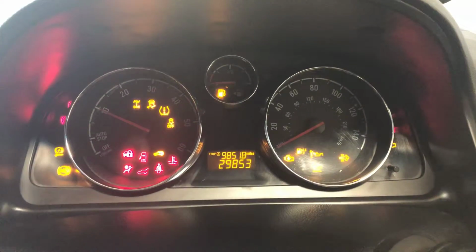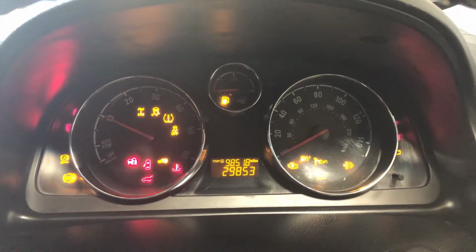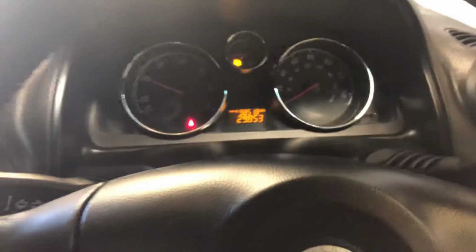And show you the lights. That's just the seat belt. We've also got nav. There's the nav there. Heated seats down there. Your fuel consumption. Really nice car. Probably just leave it at that.